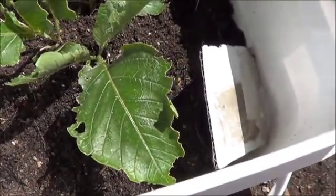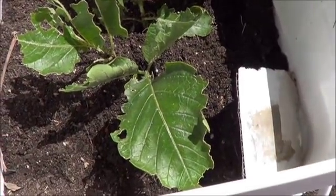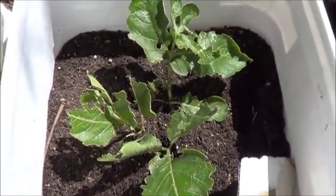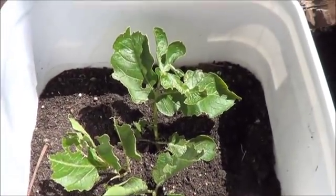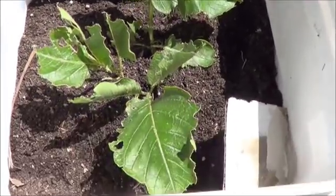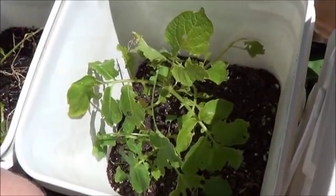We can check on this from time to time, but I already know for a fact there will be pillbugs in there before the end of the day. So that is a super easy possible potato saver, but definitely pillbug trap. Alright, now to the mad science of grafting tomatoes and potatoes.